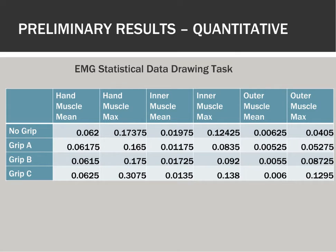Preliminary results, quantitative. Quantitatively, 3 grips were used in conjunction with the EMG to measure variation in muscle activity. Participants used the stylus alone, then with grip A, grip B, and grip C. The EMG was used to measure the muscle activity in our participants while they performed each task. The bipolar electrodes were placed on the 3 chosen muscles that we had determined would display activity for the tasks.